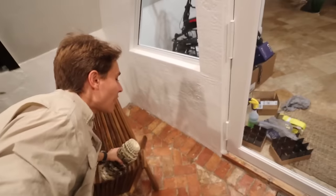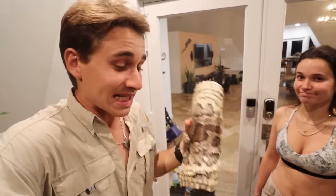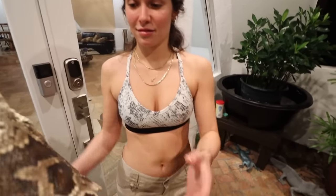And for those of you that don't know, here in South Florida, we have invasive Burmese pythons. And I, as well as a lot of other people, go out and catch these invasive pythons. This is actually the skin of one of my biggest snakes that I ever caught. So, Hannah, we're gonna unroll this right now. I want to show everyone what the heck we're getting into.